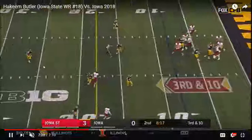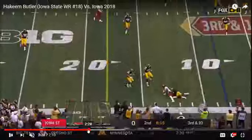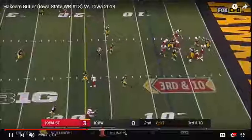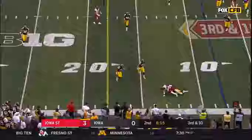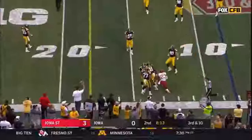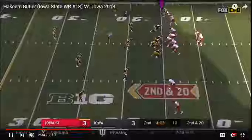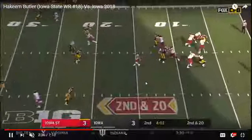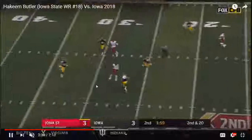Ooh, nice little curl. I really like that hard break on the curl here. Punch right here, bam, turns around. Really nice. Top of the screen. Another one of those rounding ins.